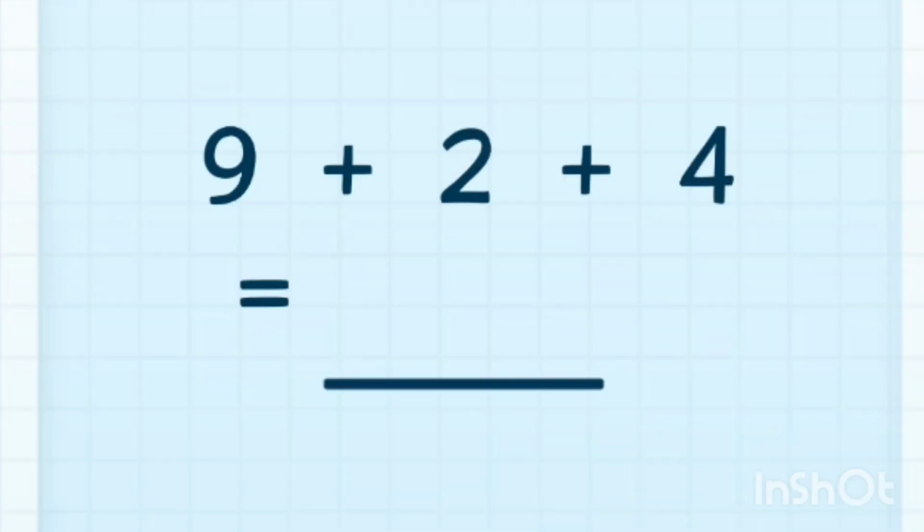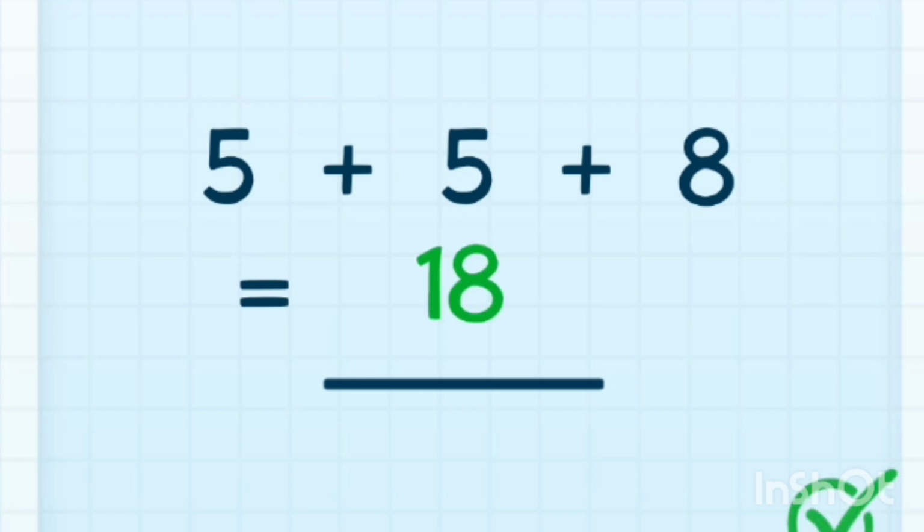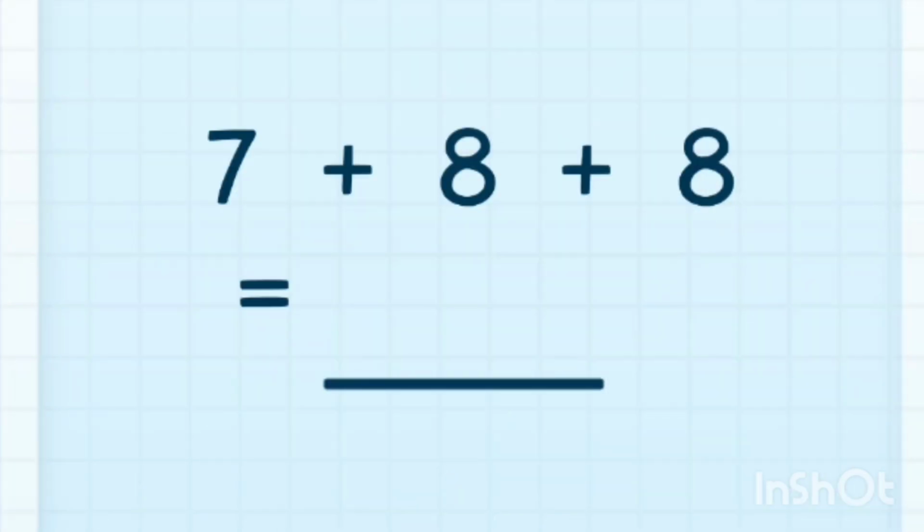Okay. 9 plus 2? 11. 11 plus 4? 15. Good job. You are very good at the maths. Okay. 5 plus 5? 10. 10 plus 8? 18. That's easy.